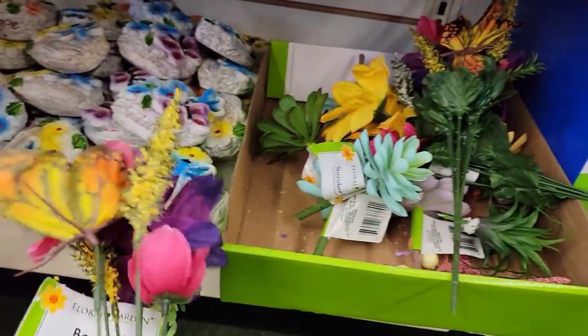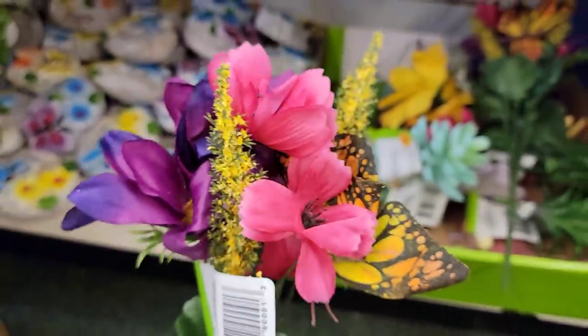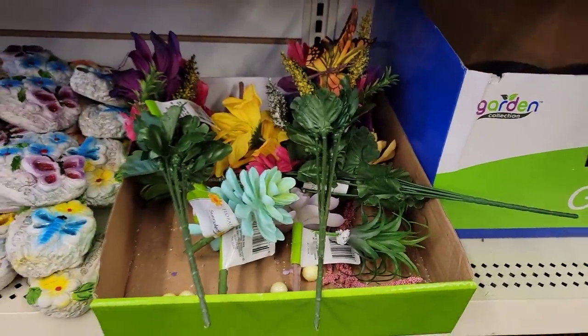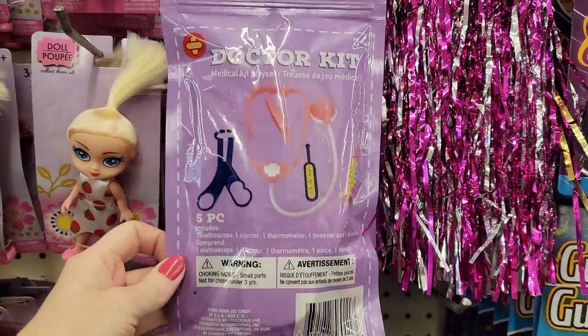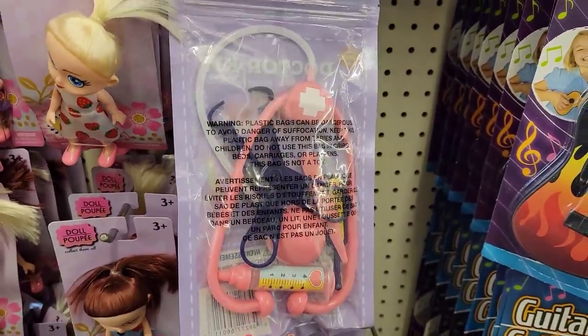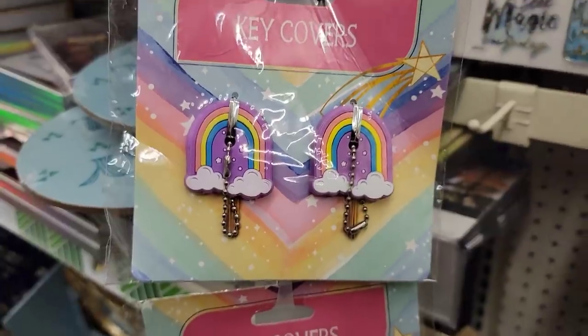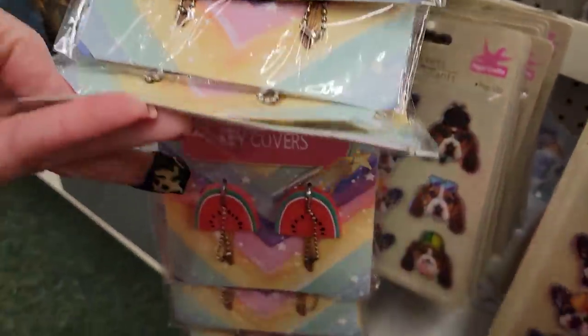Here's some flowers. They have like butterflies in them. Pretty colors. Here's a doctor kit. And that's what you get inside. They have some new key covers. You get 2 per pack.